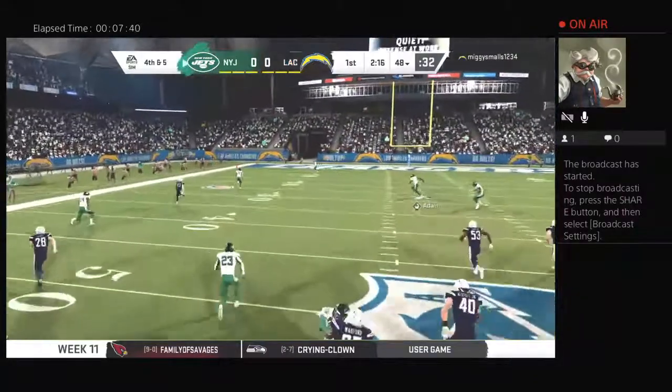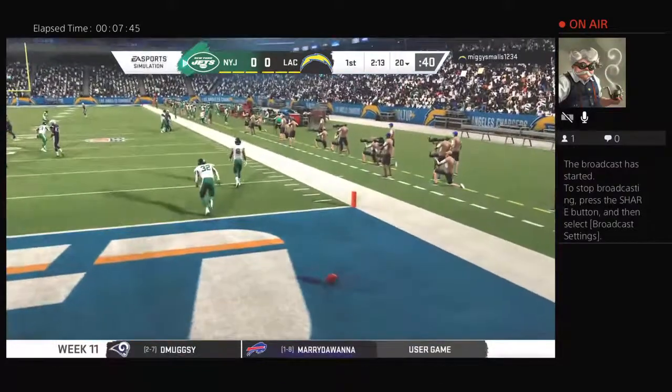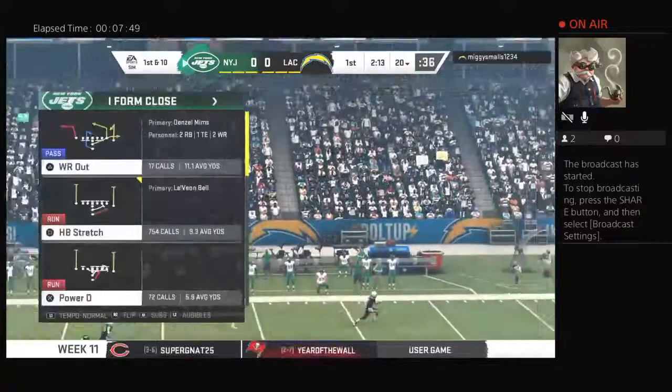He was only asked to punt once in the victory last week as he sends this one away. And not what he was hoping for there as this will hit in the end zone for a touchback.